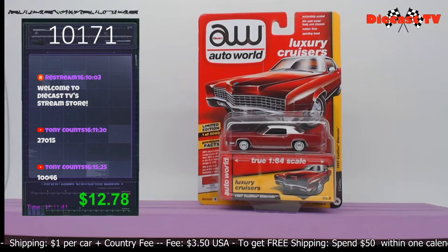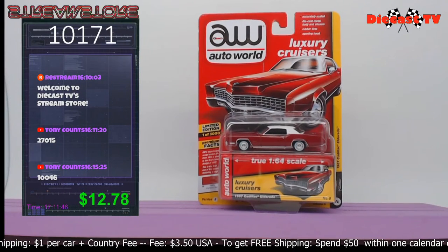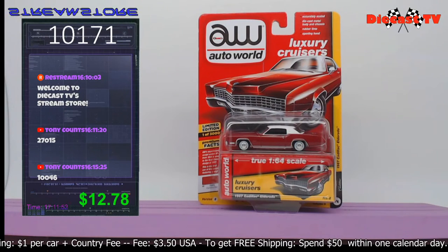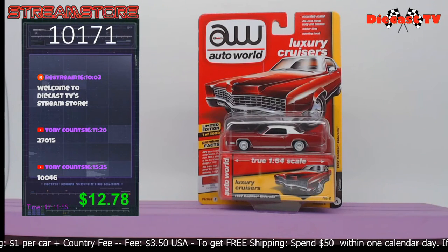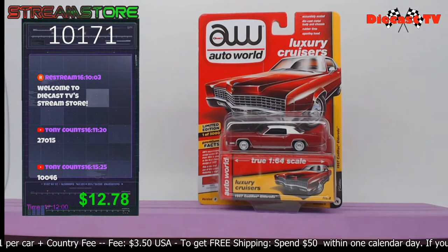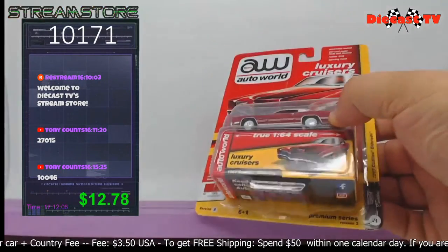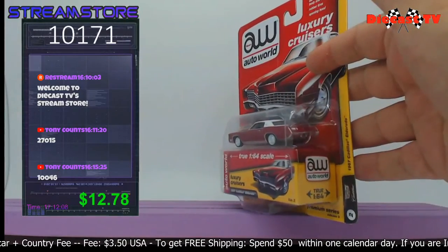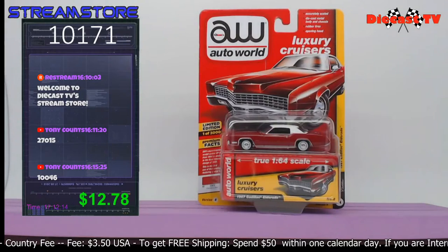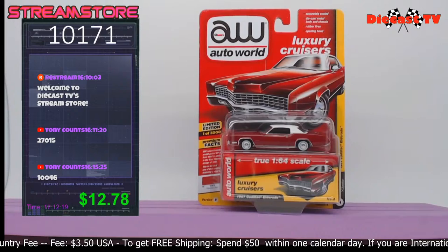Hey, fellas, gals, and girls, and guys, check this out. Auto World, it's pretty cool. Luxury cruisers. I always like this one, a 1967 Cadillac Eldorado. This is a limited edition, one of 3,000. It's very, very cool. I love the style on this one in the back. You know, it's got that sort of split window. It's pretty awesome. This is a true 164 scale. Get my thumb out of there so you can see it. It's a beautiful caddy, actually. It's in flamenco red. Flamenco red. It's pretty cool. If you want to get this for your collection, it is an awesome piece.